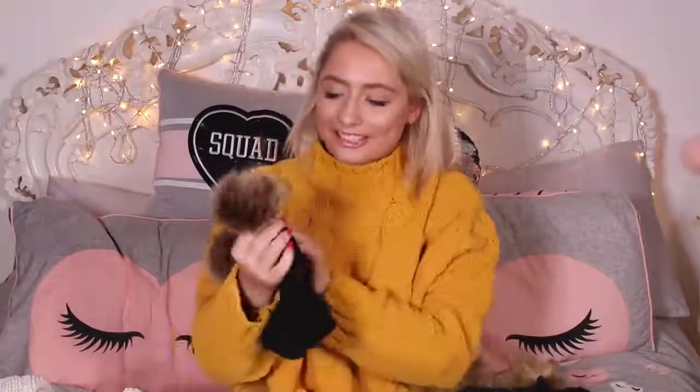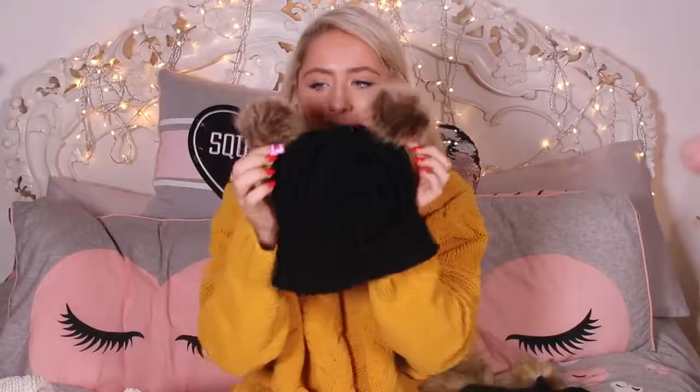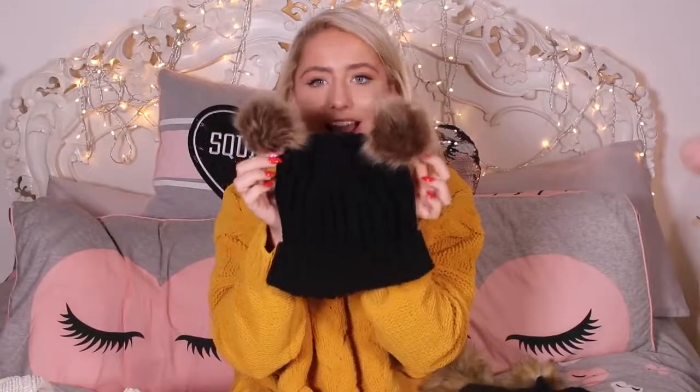So next up from Misguided is this knitted beanie with the little pom-poms on the top. I am literally in love. They are so cute. I love accessories that have fur on them because I just think it's so cute. If I'm buying any sort of coat or anything, it will always be faux fur. By the way, I don't mean real fur, like literally faux fur. I'm obsessed, I think it looks so cute.